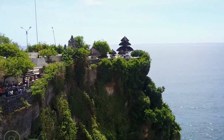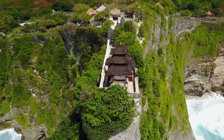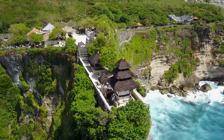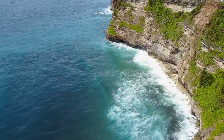Uluwatu Temple isn't just another temple. It's one of Bali's 6 key spiritual pillars, perched dramatically on limestone cliffs that have been sacred to Balinese people for over a millennium. This is where you'll understand why Bali is called the Island of the Gods.